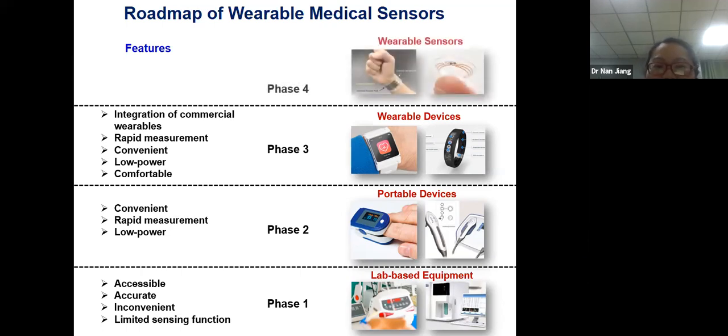But these devices could just monitor the physiological activities. But if we want to do the diagnostics for the point of care diagnostics, in this case, research scientists had developed the wearable sensors.